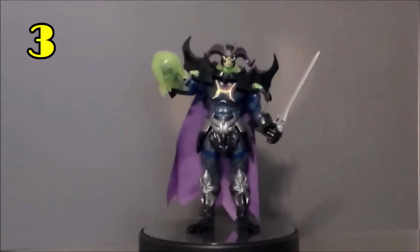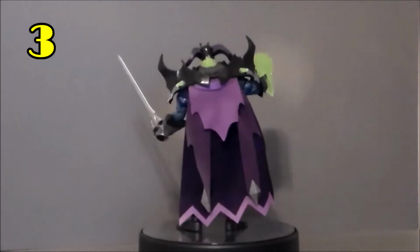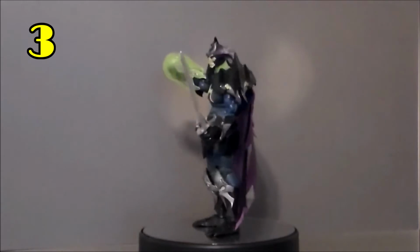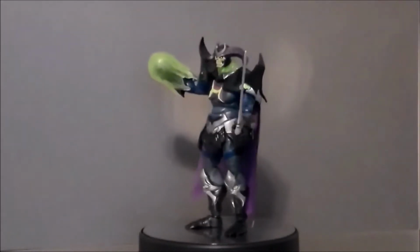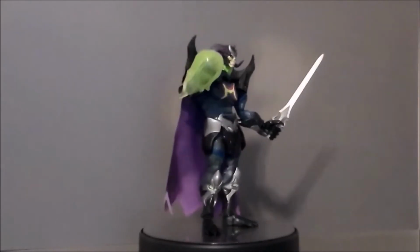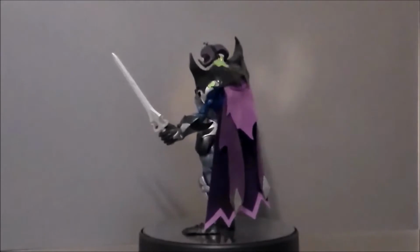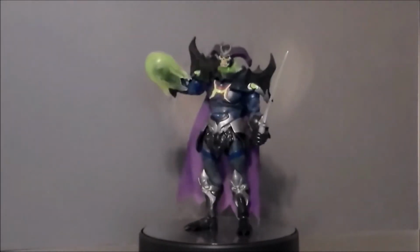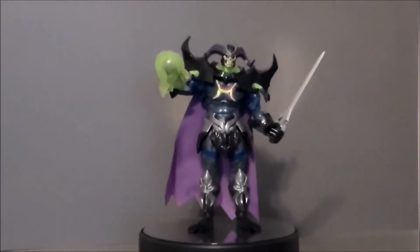My number 3 pick is actually going to go to a Masters of the Universe Revelations figure, a show which I hated. Kevin Smith lied to the fans, and it was so agenda-driven, but I will say that this action figure is amazing and was a great turnaround in Masters of the Universe toys, as we finally get to see what would happen if Skeletor got the power of Grayskull.